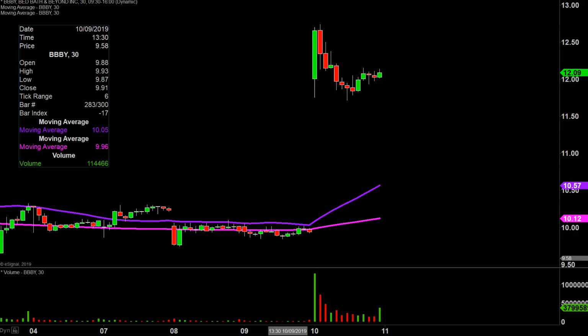Quite the eventful day today, not only from the price action point of view, but you look down there at the volume and it was well above average volume on the day. So a lot of eyeballs on it. So let's map out some levels of support and resistance as we head into Friday.